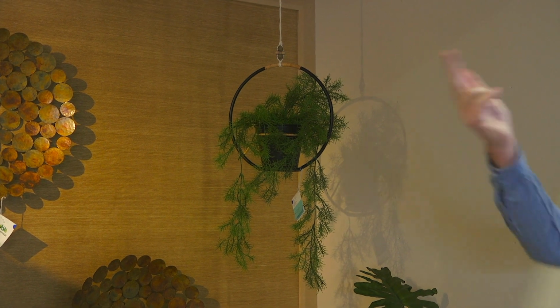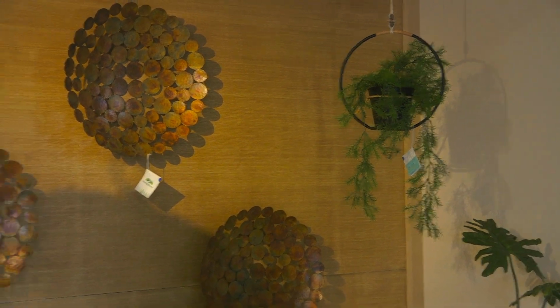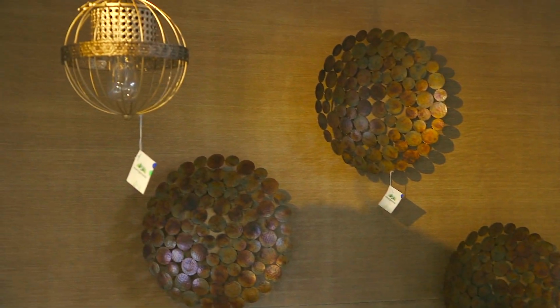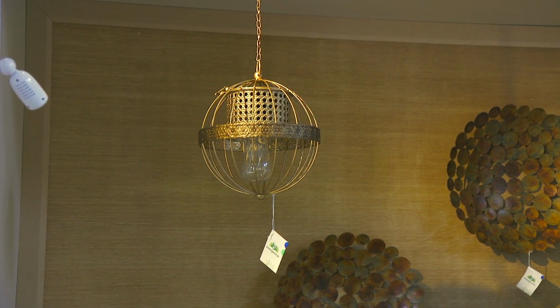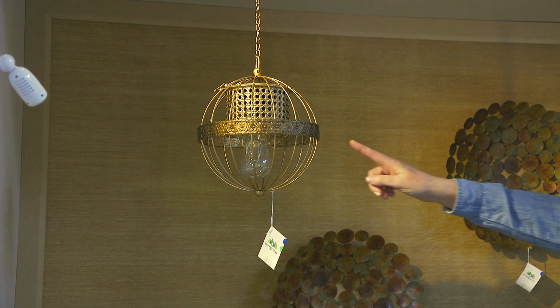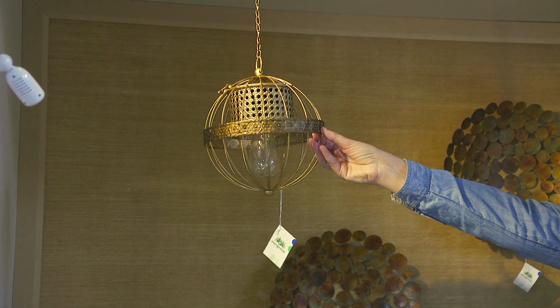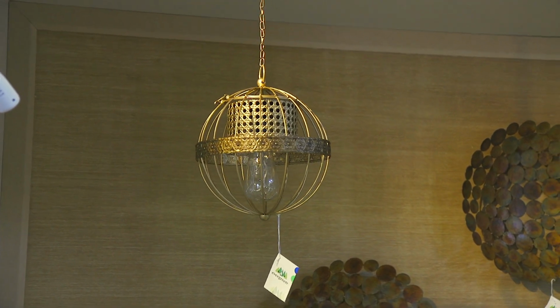And then Carolyn, tell us about this really fun hanging lantern. Yeah, so isn't that lamp beautiful? Yeah. And again, just look at the detail. You've got the floral in there, and you have the caning, and just a lot of that extra attention that you see. So it really makes a big difference.